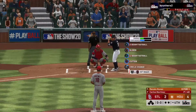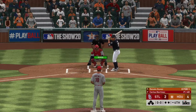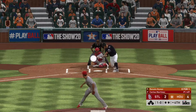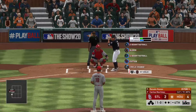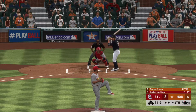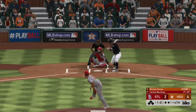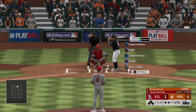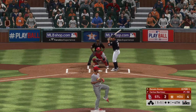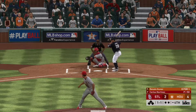Striding in, Renato Nunez. One of the keys to securing a win, they want to keep the pressure on and try to build that lead as much as they can moving into the later innings. Ball 1 to start the at-bat. The 1-0 is swung on and missed. Strike 1. Well, it's been a rough one so far. 4 runs through 3 innings. It's about time to get that pitch count down, or he won't be out here very long.